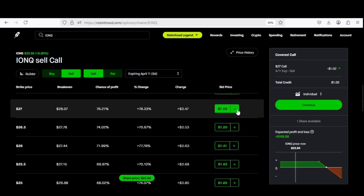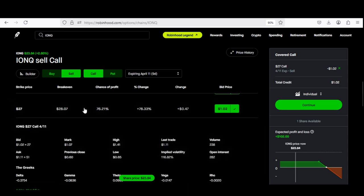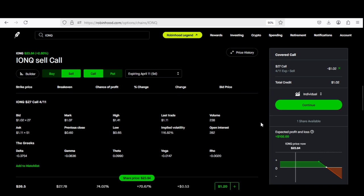Now, I want to bring something to your attention. We're going to click into the strike price, and that's going to open up what's known as our secondary option chain or the Greeks. I wanted to bring something to your attention, which is your implied volatility right here. Your implied volatility tells you the riskiness of the stock. It tells you how the stock fluctuates in an upward direction or in a downward direction. Now, the implied volatility right here is 116, which is very high.